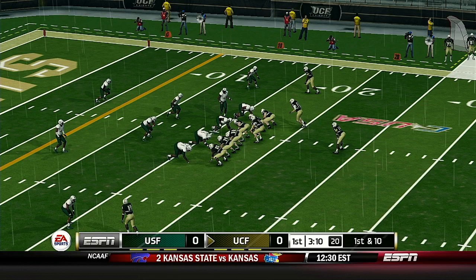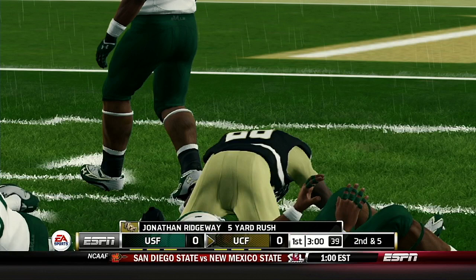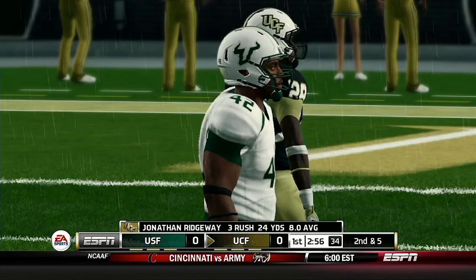Ridgeway gets another handoff. Nice run there. Ridgeway comes away with 5 yards on the carry. Here's the eighth play of the series. Mike 42. Good job here by the defense.